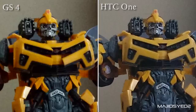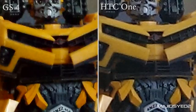Now the HTC One, although it's not drastically better than the S4 in terms of low light performance, it does tend to retain detail a lot better, and there is definitely less noise in the overall image. So when you look at the darker parts over here, you'll notice that there's less overall grain and fixed noise patterns and everything associated with most smartphone cameras that perform pretty poorly when it comes to dimly lit low light situations.